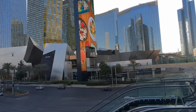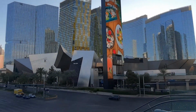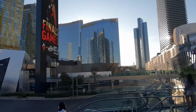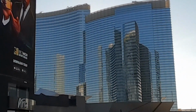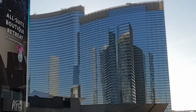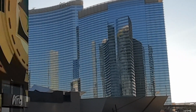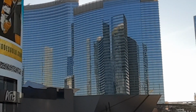The remaining 5 hotels on the City Center site were completed and did open on schedule in 2009. The first one is the Aria Hotel, and that would be the one in the very back there. Let me zoom in on that. It's that structure right there, and the Aria has 4,004 hotel rooms, a 150,000 square foot casino, and it is the only hotel at the City Center site to have a casino.